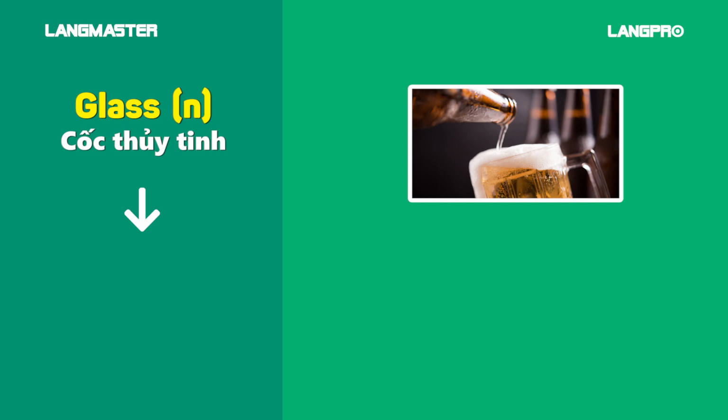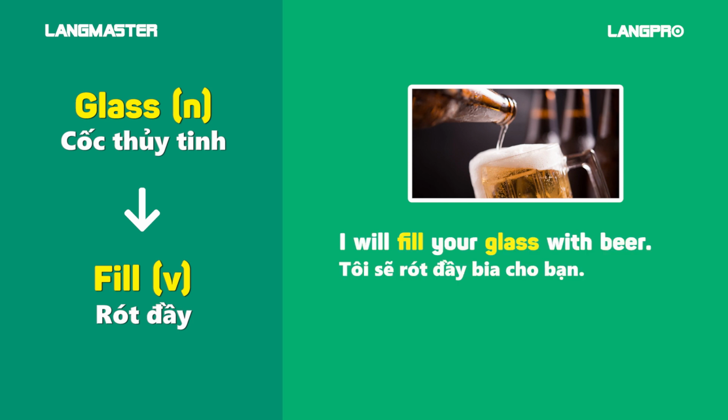Glass. Fill. I will fill your glass with beer.